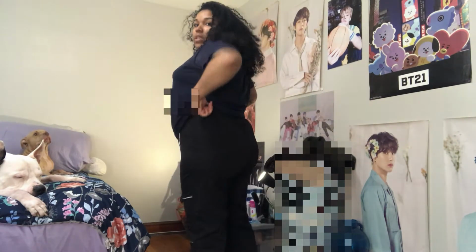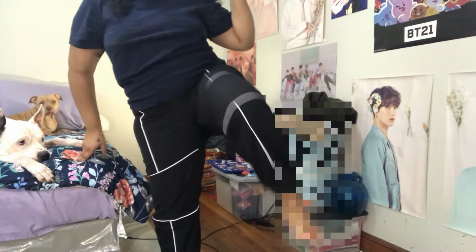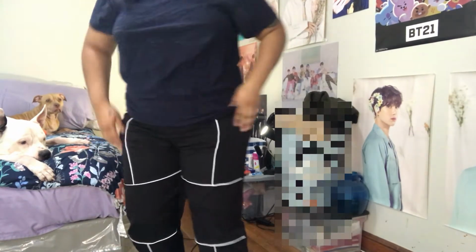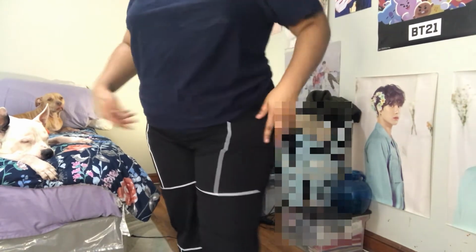This is what they look like on. They do come all the way up here. This is what the back looks like. And this is what the bottom looks like. There's no pockets, so it's just pants. But I like them, they're cute. You can pair it with a cool shirt, you can switch it up, do some other stuff. So we're just gonna get right to the next one.